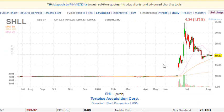The other blank check company is going to be SHLL, which is Hyliion, expected to merge with Tortoise Acquisitions. They are expected to merge in Q3 2020, around September. So this stock has had a huge pullback to the downside. It's still trading right around below that $20 area. There's still no news that came out that really stimulated the stock to go to the upside. However, we're definitely going to expect the stock to potentially move to the upside when the merger date starts to approach and when the merger eventually gets completed.